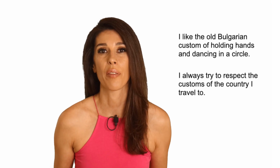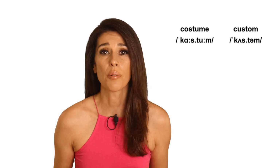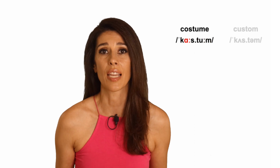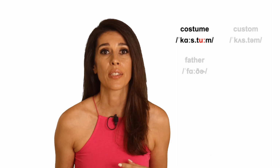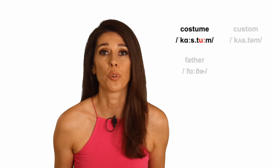Now, let's talk about the pronunciation. Although to many non-native speakers these two words seem the same, they actually sound quite different to native speakers. Again, this is because of the difference in the vowels. Costume is pronounced as "ka-stoom". The first vowel, a, is the same as in the word father, while the second vowel, u, is the vowel that appears in the word food.